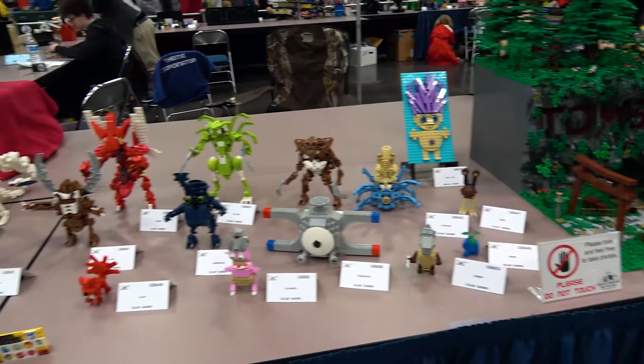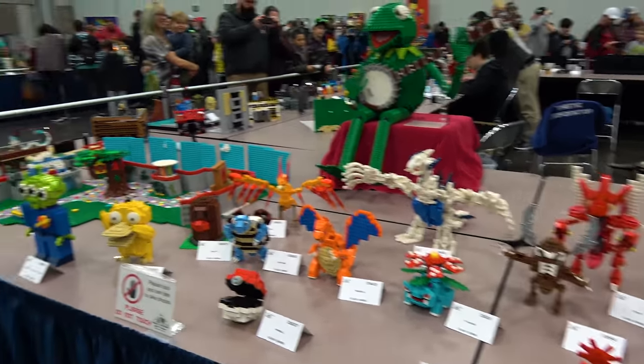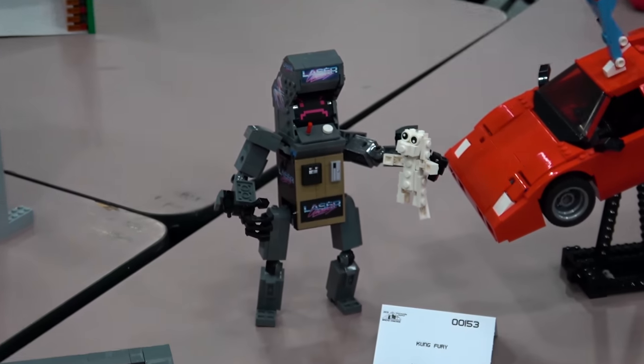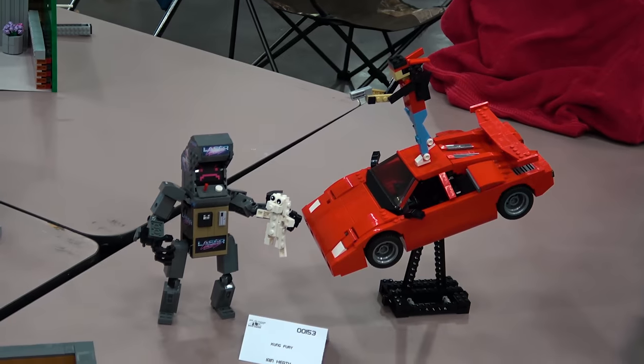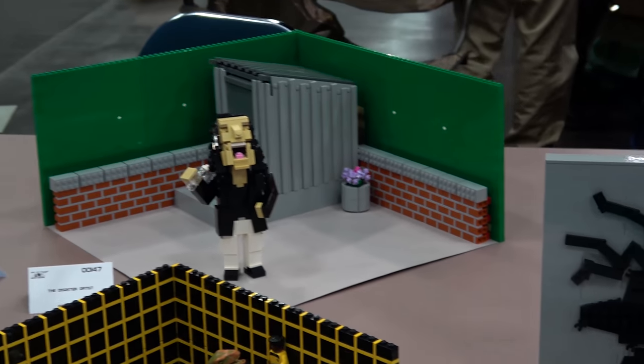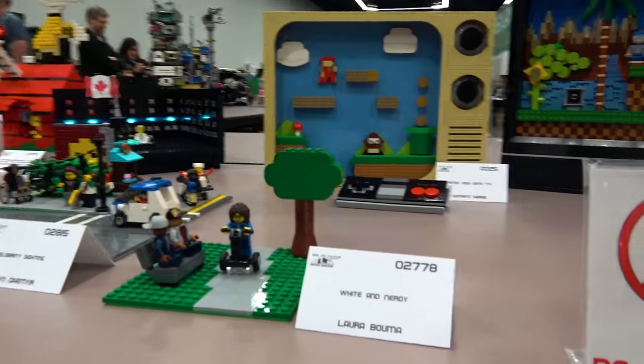Yes, all the Pokemon. And you naming them all without looking at the names, even though the names are there. There's a Kung Fury. This is the pop culture area. Just all kinds of pop culture, everything from Stranger Things to Mr. T to, seriously, The Disaster Artist. Okay, Portland, if you want to do The Disaster Artist, be my guest. Oh, hi, Mark.